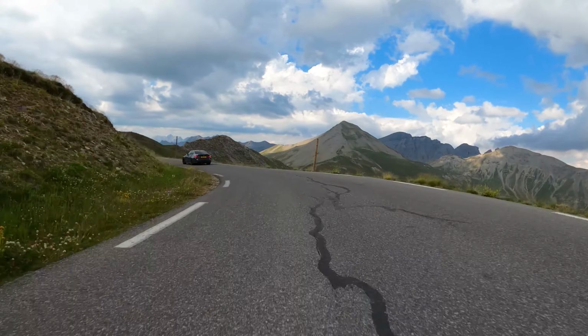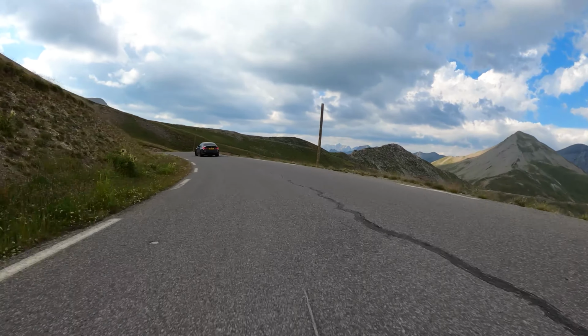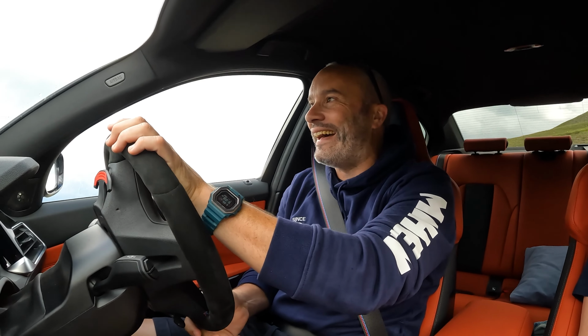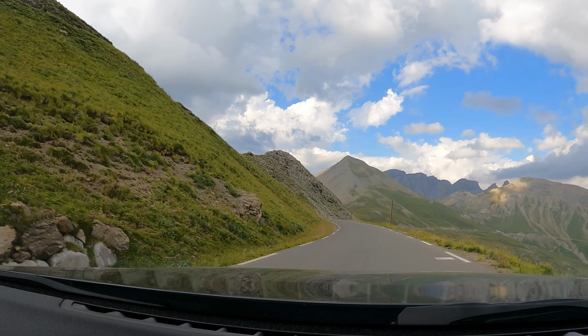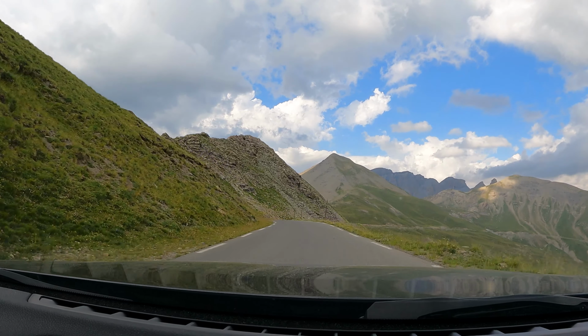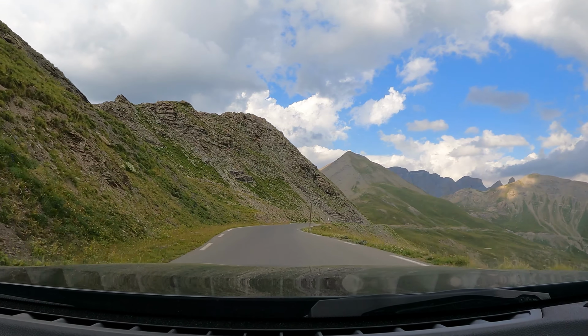But the last time I went through, they actually looked like they were doing up some of them. So hopefully people will start living there again, because although you're very remote up here, it's just such a beautiful part of the world. Another one. Awesome. Down we go, down we go, down we go.